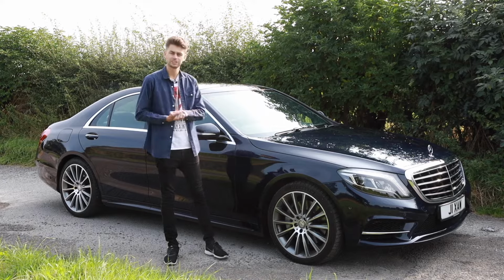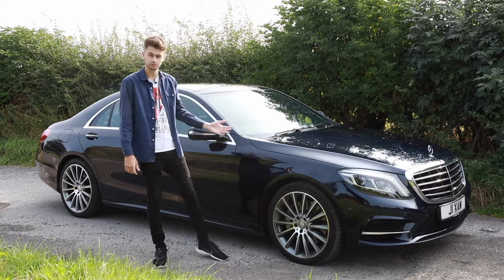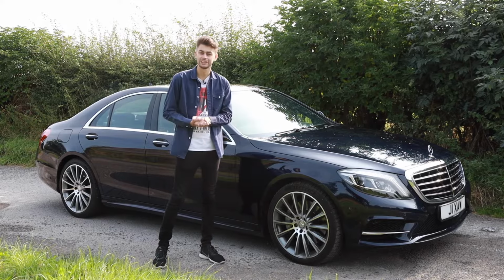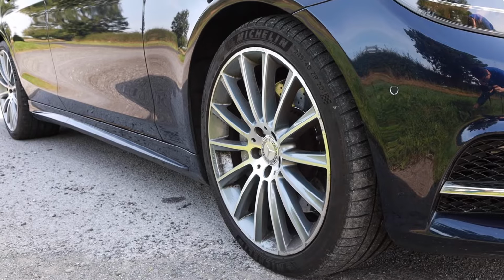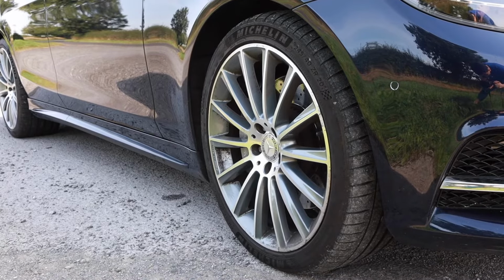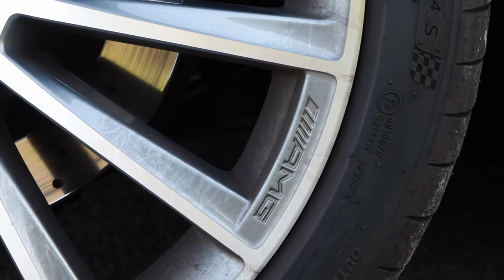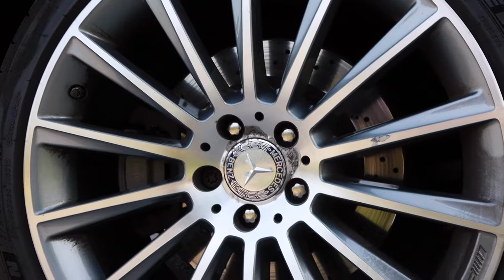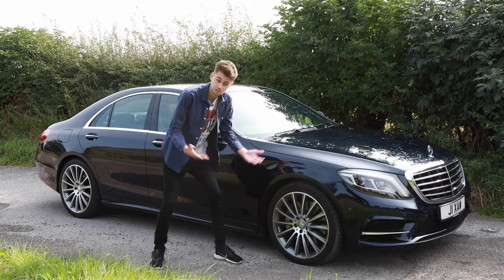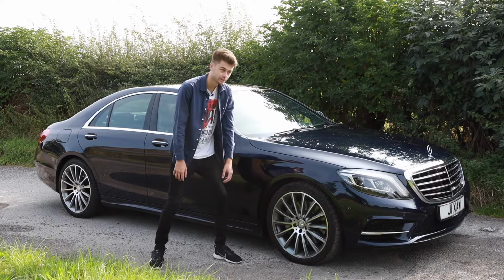Right, so now we're at the side of the Mercedes S-Class, and I want to point out, first of all, this is an AMG line car, so it has some very fancy 20-inch alloy wheels with the AMG logo on them. Now they are diamond cut, but they don't have the traditional black inserts. They're more like a grey anthracite, which is a different take on it. I quite like it. I like the wheel design, all very fancy.